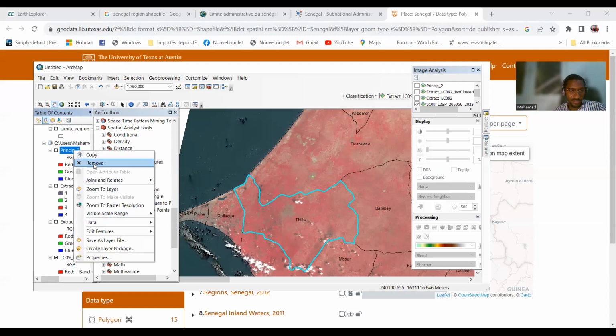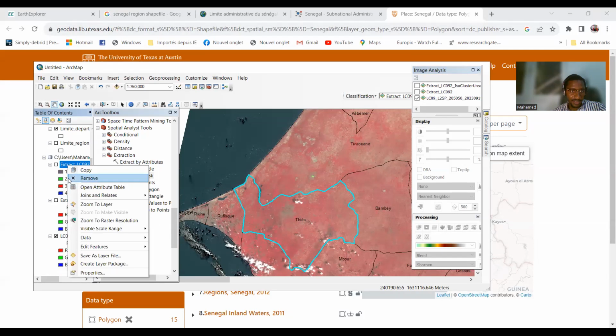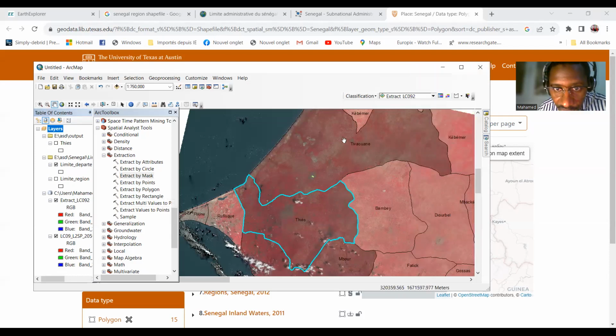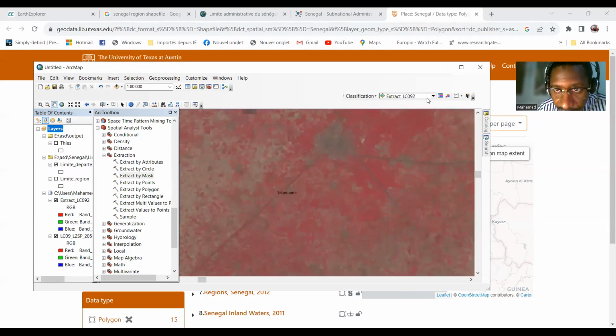Let me delete these things. This is the clustering. Let me delete again. We are back to our initial data. So this is what we get, and what we're going to do is take this and draw here like this one. We create the samples, different samples for the class we are creating now.